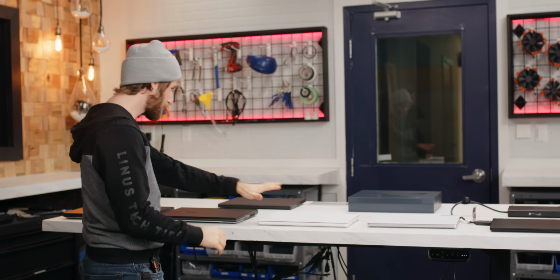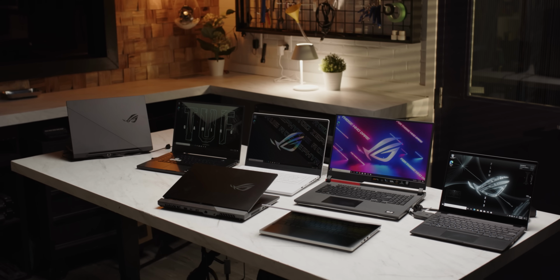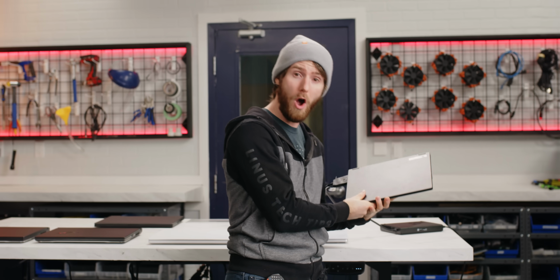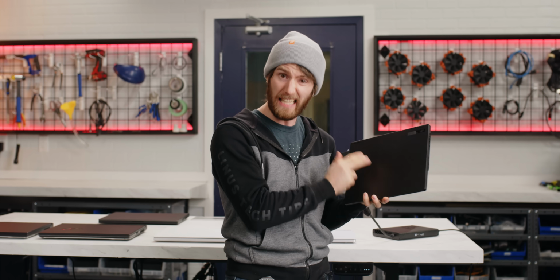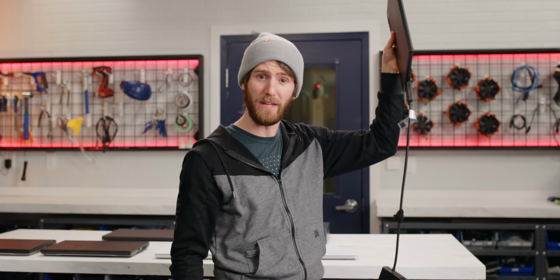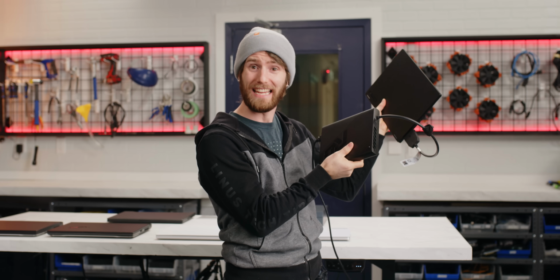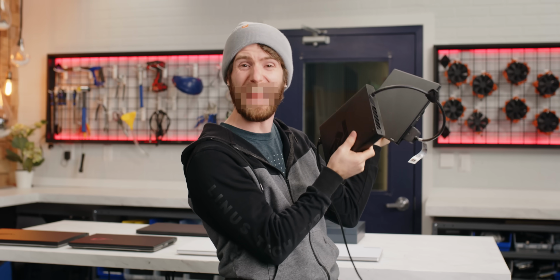CES 2021 is in full swing here at our office. And behind me is not one, not two, but 7 brand new gaming laptops from Asus, including this one, which has onboard graphics, a dedicated GPU, and a second dedicated GPU that hangs off the side of it. That's right, this right here is an RTX.